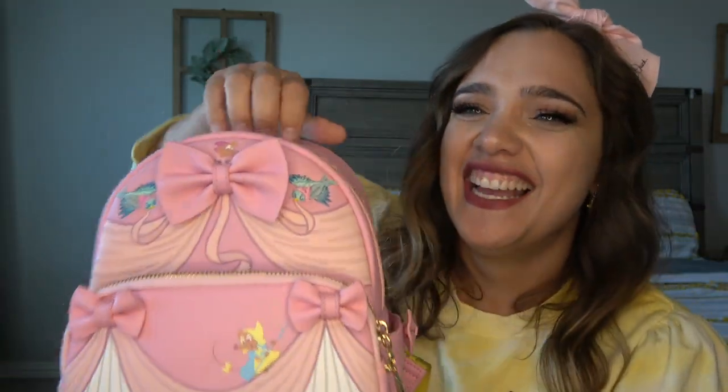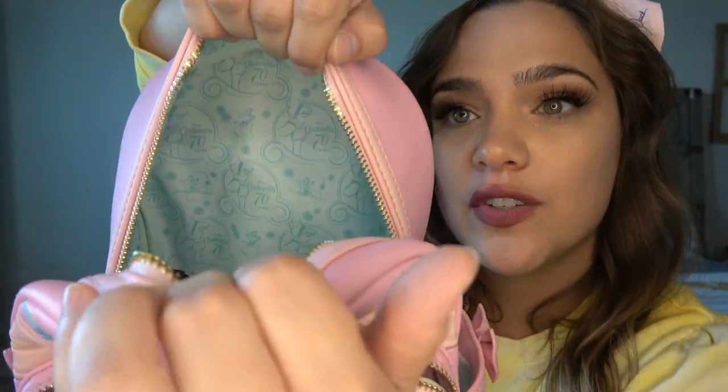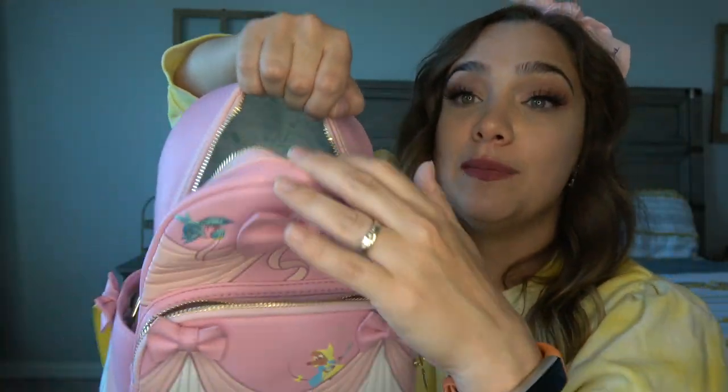I teach a costuming class at my school, so I love sewing, I love making costumes. So this bag, the pink dress theme really speaks to me. My Christmas tree in my craft room is pink dress themed. I can't let it go when it's pink dress. And then the inside, this was for Cinderella's 70th anniversary. So we've got that logo in there in blue. I love that they did blue. It's so pretty.